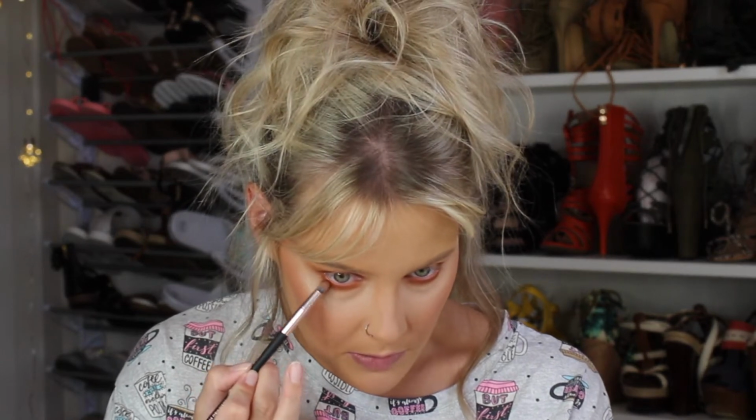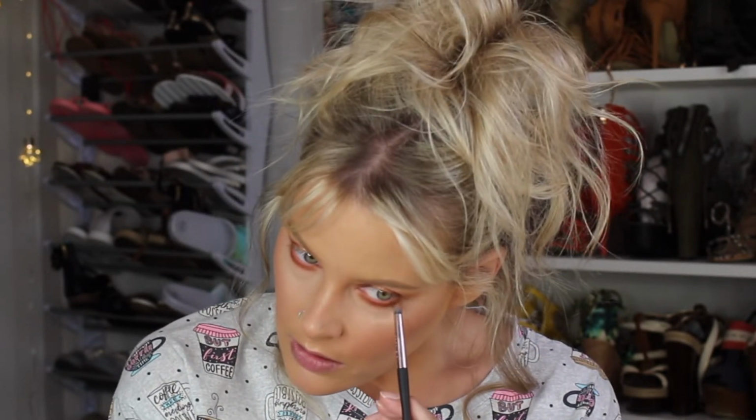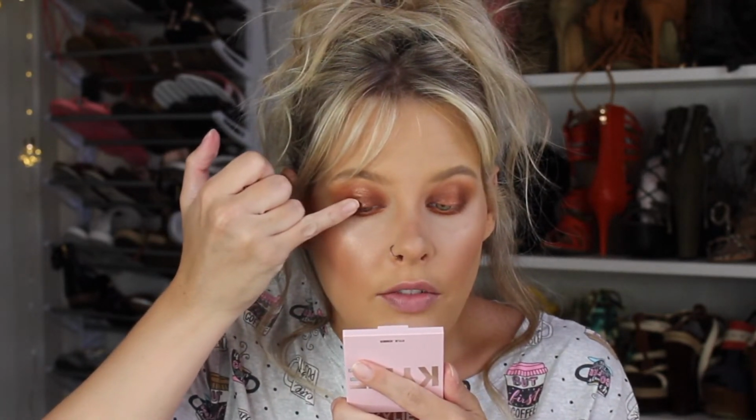And then I'll take the darkest brown, just a dab, and I'll only put that on the outer corner, right on the lash line. And then I'll work it up like this, so that everything is connected. And with this flat Morphe brush, I'm going to take the red shade again and just buff over each side so everything's blended nicely together. And then I'm going to take my finger and that gold shade and just reapply that right at the very bottom, just for an extra pop.